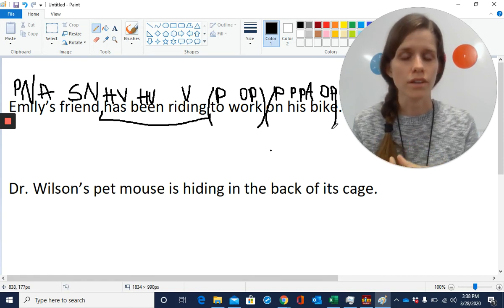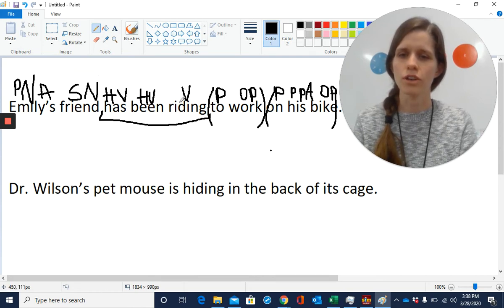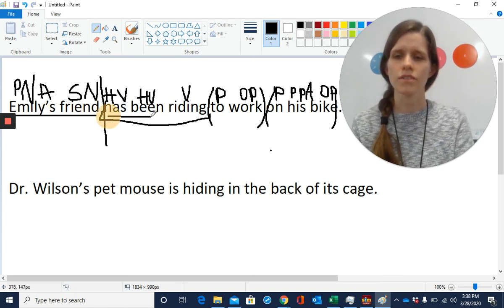So what else do we have to do with our sentence, guys? We need to mark the complete subject and the complete predicate. Now let's go back here. We've got our subject noun. We've got our verb phrase. So all of these helping verbs go with the verb. So we're going to go ahead and divide our sentence between the subject noun and the verb. We know everything, including the subject noun and before it, is a part of the subject, and everything after is a part of the predicate because it goes along with the verb.